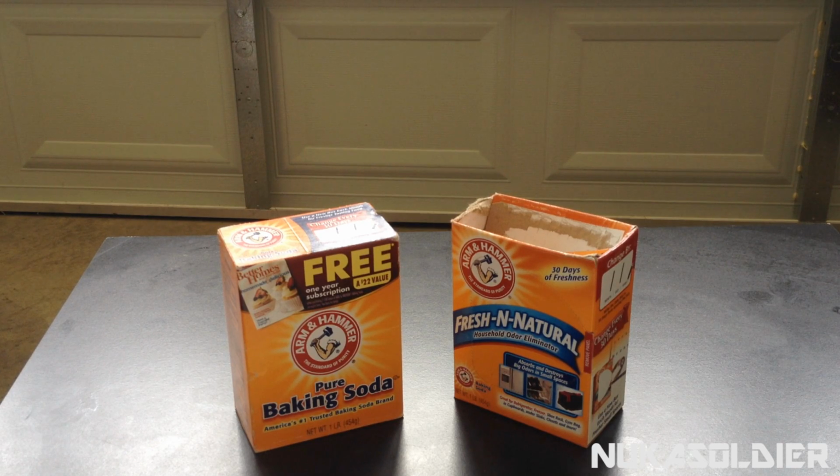Number 7, you can also use baking soda to put out fires. Of course, anytime you put out a fire, you always aim for the base of the fire. While baking soda has the properties that can help smother and get rid of the fire as well, provided you have enough. So if you have a little small pan fire going on, you can use baking soda to help put that out.